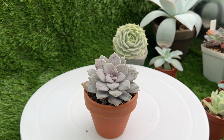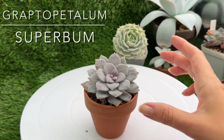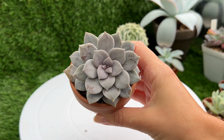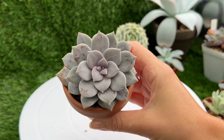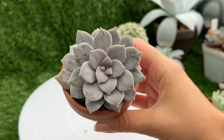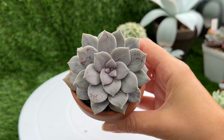So the next one that I fully recommend getting is this superbum. It's a Graptopetalum, or it was, I think it's now changed the scientific name, but I have no idea how to pronounce it. I think it's maybe Spanish origin, and yeah, I'm not going to butcher the name. It was a Graptopetalum superbum or superbum. I call it a superbum because I think it's cheeky and I love it.